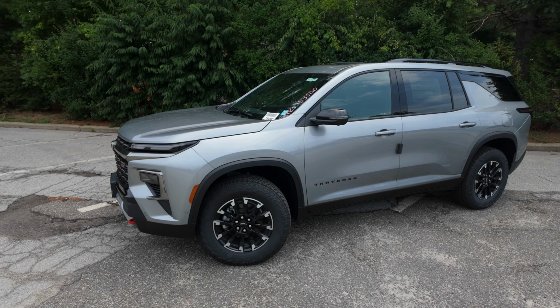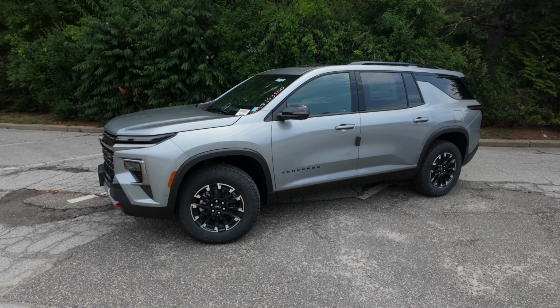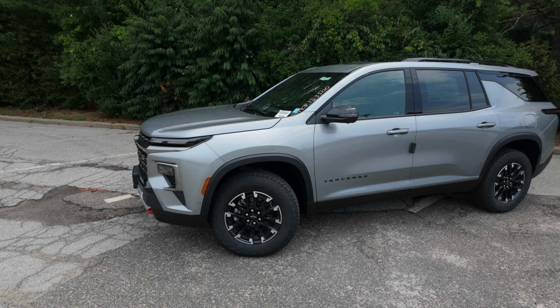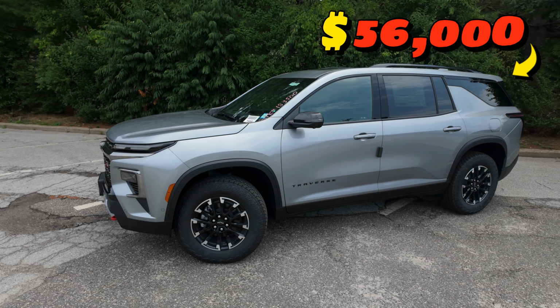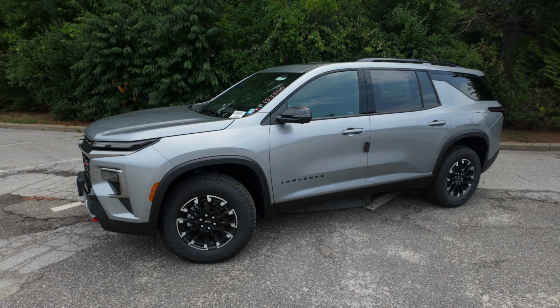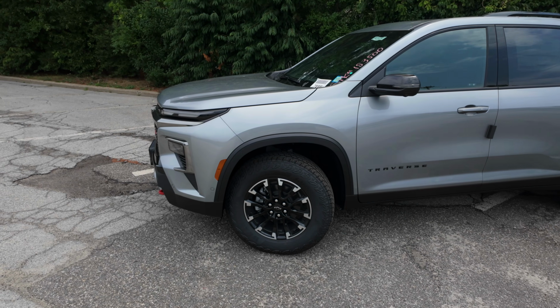So I want to just touch on, well, the price, because that's going to be a very important factor for everyone looking at the new Traverse. This one, the Z71 model, starts at about $46,400. This one, as you see it in front of me, is $56,000. This obviously has a lot of options inside of it, which we will all touch on shortly. So just keep that in mind. Let's go ahead and let's continue on with the wheels of the new Z71 Traverse.